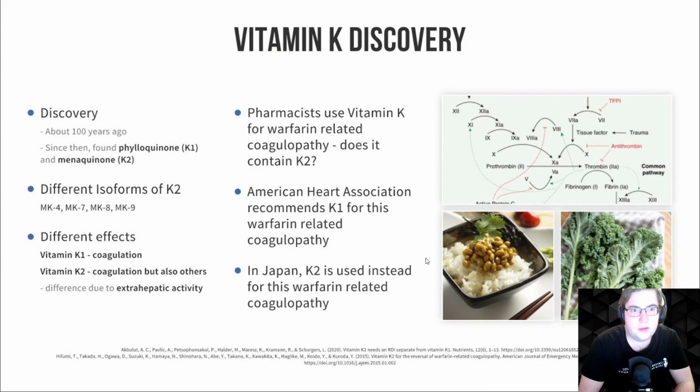So I'll begin. Vitamin K was first discovered almost a century ago with an essential role in coagulation. Since then, vitamin K has been found to have many different isoforms. The prime players here are phylloquinone, also known as vitamin K1, and menaquinones, also known as vitamin K2. Vitamin K2 can be further subdivided into various isoforms such as MK4, MK7, MK8, and MK9. MK4 and MK7 are the isoforms known to have positive biological effects. Vitamin K2 also has very different roles than vitamin K1.